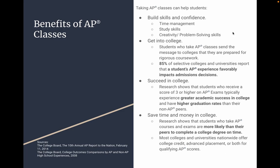And so that could be a deciding factor when your student is applying to college as to whether or not they get in. Sometimes if they're right on that edge and an admissions committee can see that they've had advanced placement experience, that they're willing to really challenge themselves, that will be the thing that'll push them over into getting admitted. Additionally, students that take advanced placement courses and exams tend to have greater academic success in college and higher graduation rates than their peers that did not have AP experience. And I'll talk a little bit more about that later.